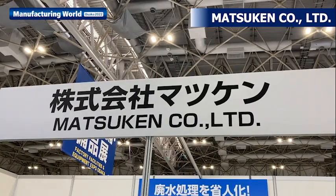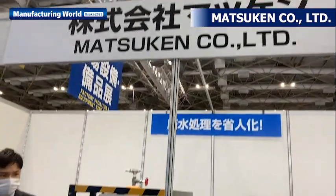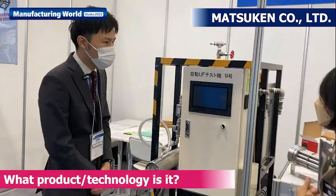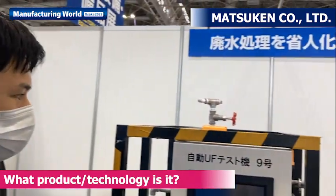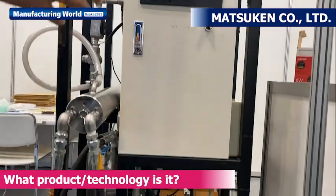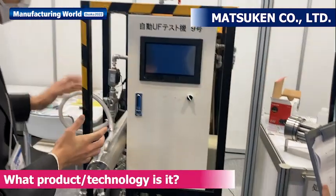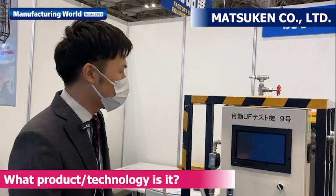Matsken, a leading company of wastewater treatment and cleaning-related products. Could you tell us about your products? This is a wastewater treatment system called UF membrane system. It's a measure to condensate wastewater with a filter. The most significant feature of this product is that it's fully automated, which makes a big difference from other equipment produced by other companies.